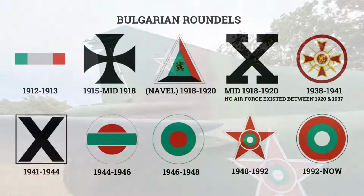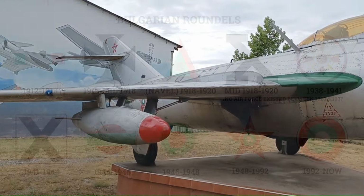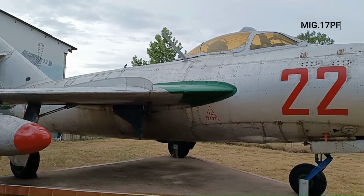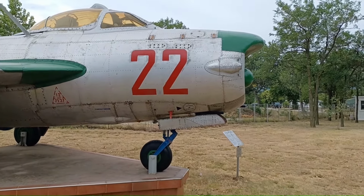And as we finish with this MiG's shot of the roundels, here is a basic guide to the Bulgarian Air Force history of roundels, as a lot of the variants are in the following video. MiG-17PF, one of the few here, and some of the others here are not in such good condition, and you will see why later.